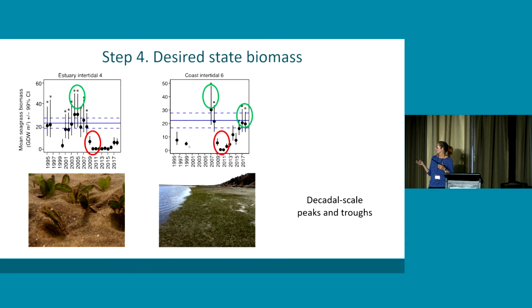Then between coastal and intertidal, you had slightly different patterns of recovery. So for many of the coastal intertidal meadows, the desired state has returned, but in the estuaries this isn't the case. So many of these estuarine communities are still struggling to reach desired state since those declines a decade ago.